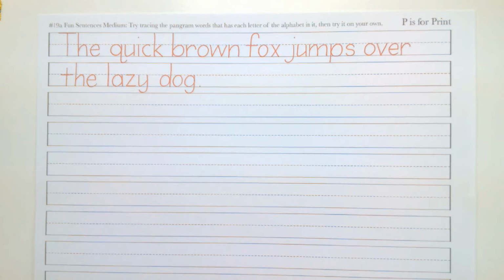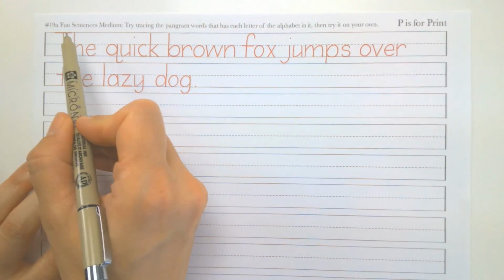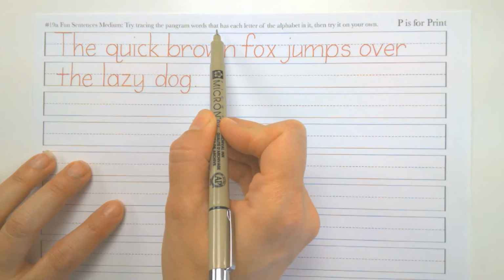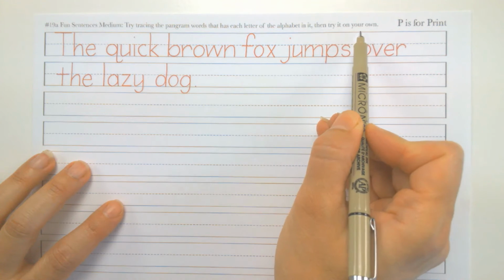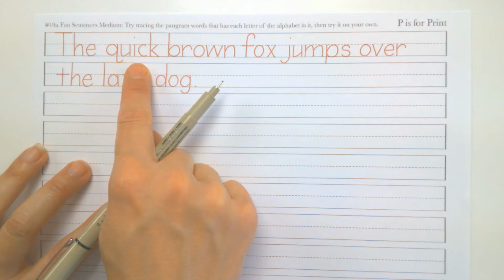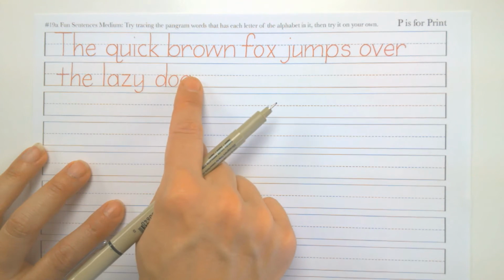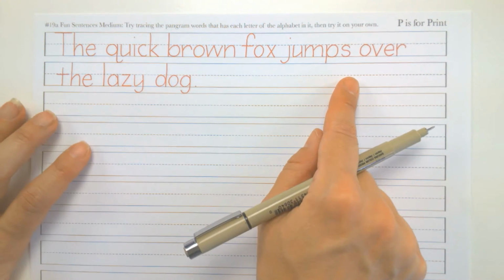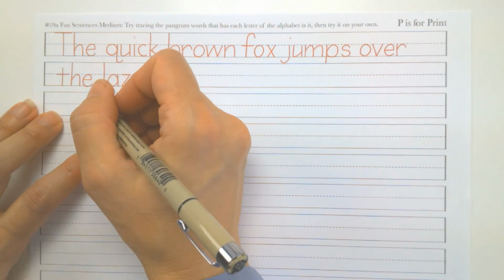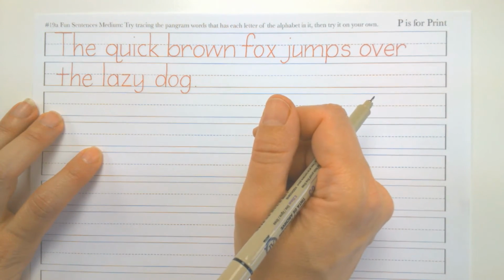Okay, so hopefully you have your pen. You have your 19A fun sentences medium. We're going to try tracing the pangram words that have each letter of the alphabet in it, and then we're going to try to do it on our own. So the first one is probably the most known pangram. The quick brown fox jumps over the lazy dog. So this one is very famous. If you want to search pangram, this one always comes up. So it's kind of a fun sentence to remember and to try.